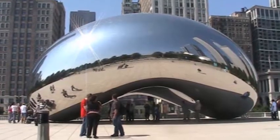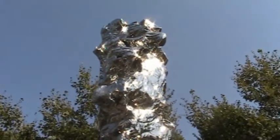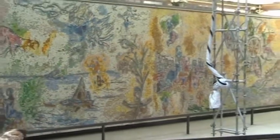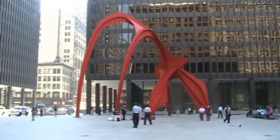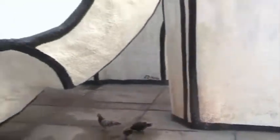But Chicago is also home to art, that awe-inspiring collective product of human creativity that so appeals to the senses. Works by artists such as Pablo Picasso, Marc Chagall, Alexander Calder, and Jean Dubuffet are on display in public places throughout the city and have become well-known landmarks and tourist destinations for art lovers.